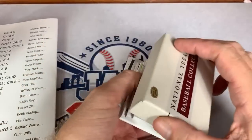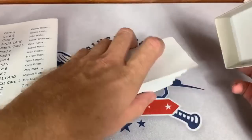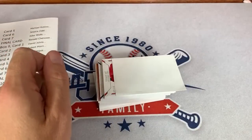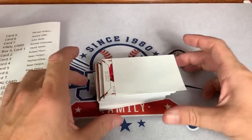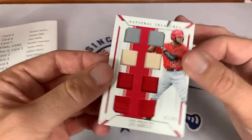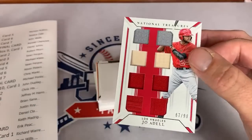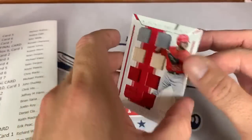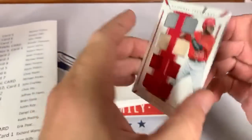Oh, we got a sticker there. The booklet was sticking to the bottom. All right, so our top card, it's a good one. You could probably see it. It's Joe Adell. Let's show it. Our first Joe Adell out of 99. So that's not too bad of a relic. 8 pieces of Joe Adell memorabilia there. It is all player used.